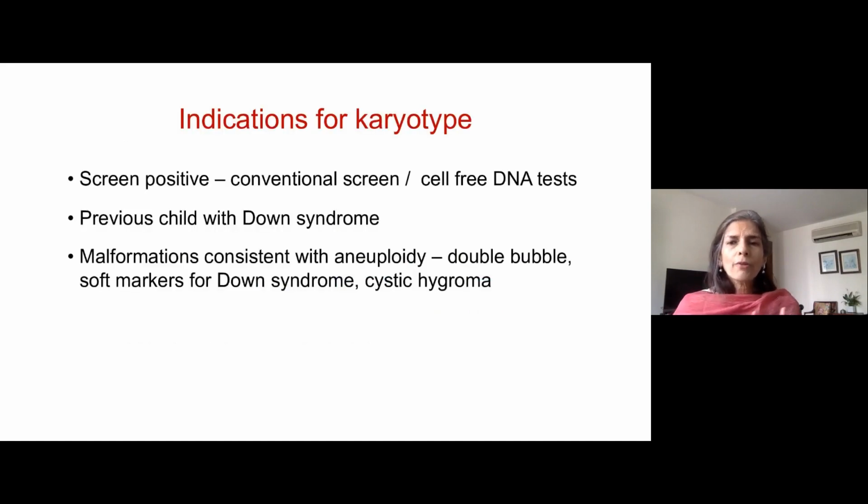So, if we talk about karyotype as a whole, because remember, except for very, very few circumstances, a standalone FISH or a standalone QF-PCR is not a good test. You're doing an invasive procedure, you're giving the lady a little risk of abortion. It's good to get the maximum information that you can, of course, within what is relevant for that specific case. Every test is not applicable for every indication.